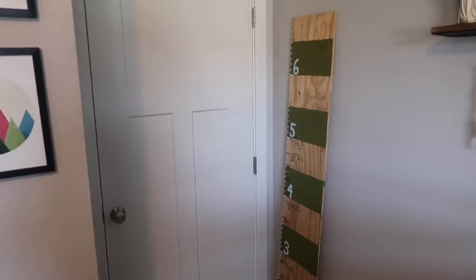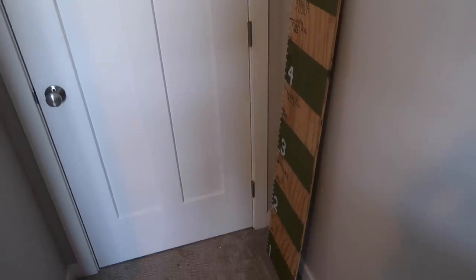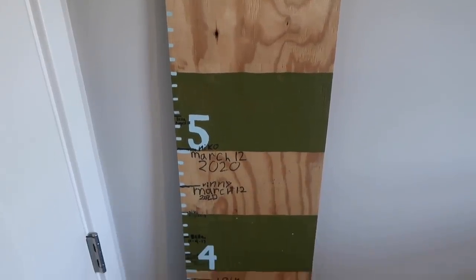We haven't been using it much because it's not hung up. But that would be cool to have, but I love it anyways, and I definitely wanted to keep it and we'll never get rid of it. This is something that I'll take with me to every single house.